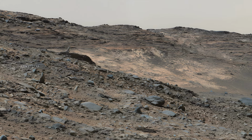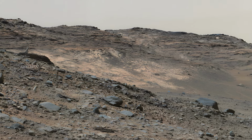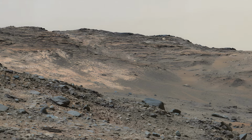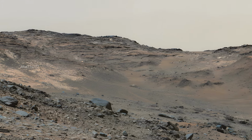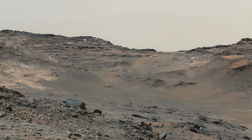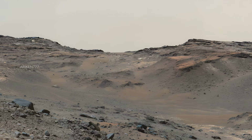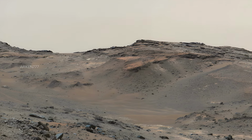This panorama shows a view toward two areas on lower Mount Sharp, Mount Shields and Logan Pass. Curiosity had driven about 328 meters from the location where it made this observation of an outcrop at the base of Mount Shields that the rover then examined in detail.